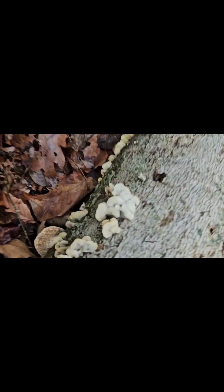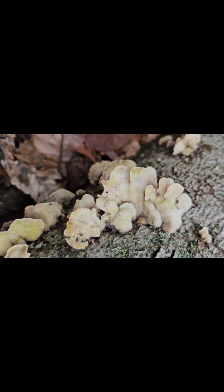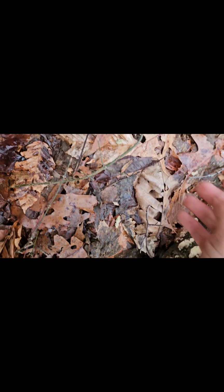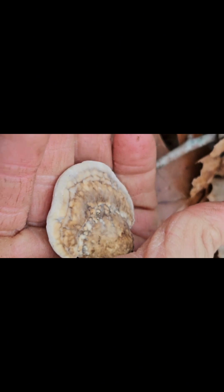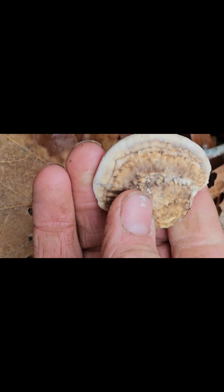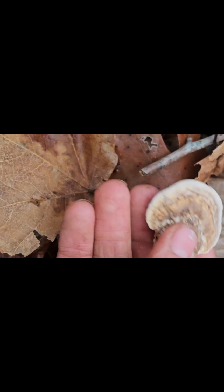Then we have this weird little oyster here, which I think is an oyster. I picked one off. Where'd it go? Oh well, we'll just take another one. But you can see it's just kind of this nasty color underneath. Definitely a polypore. And then we got this one, this weird shelf mushroom here, and this one's pored with large pores. So these are all going on my iNaturalist. I'm going to figure out what they are. So that's where you'll have to find out.